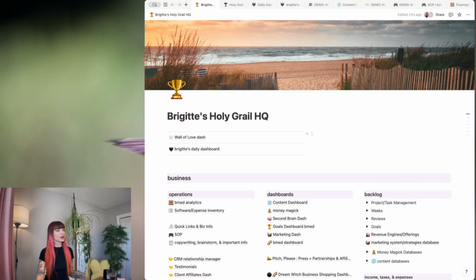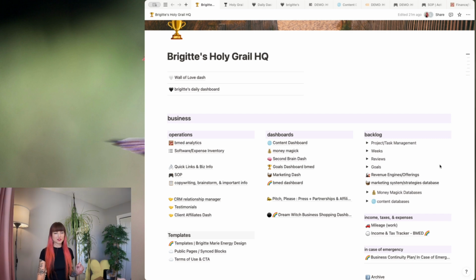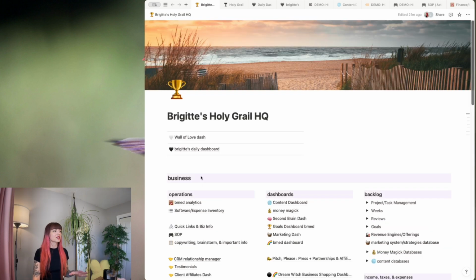All right, so first up, I would start out with a headquarters dashboard. This is going to be the main page where all of the other dashboards and databases in your workspace live. This dashboard helps to keep your entire workspace tidy by organizing all of your other pages. And it's cool because you can organize this page in whatever way works best for your brain.